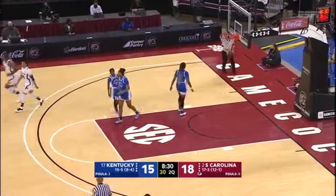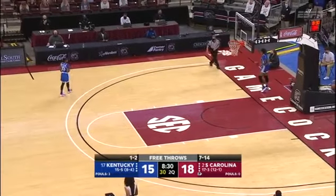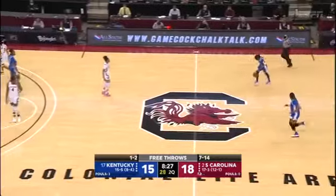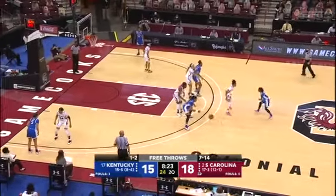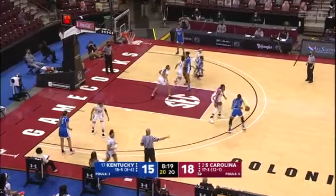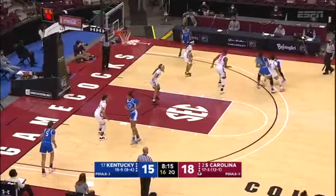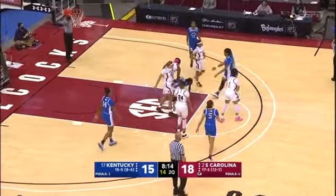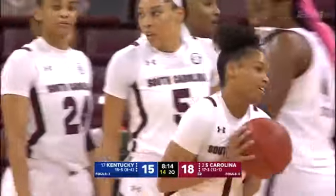That is going to be Kentucky basketball after the missed free throw. South Carolina has left a lot to be desired at the free throw line right now. They are 7 for 14 from the line. And a whistle here against South Carolina. So there's one, Rebecca. There you go.